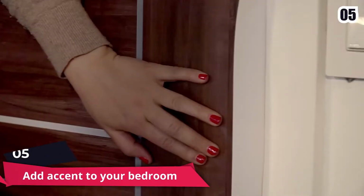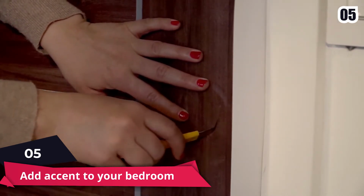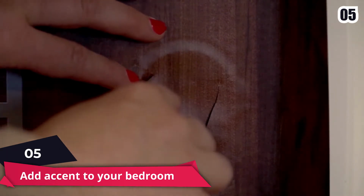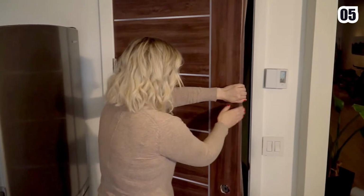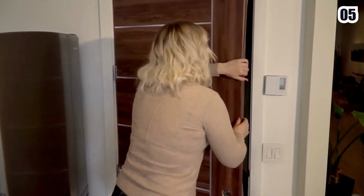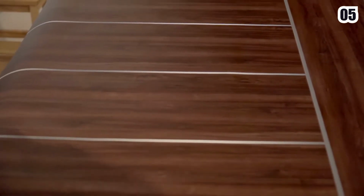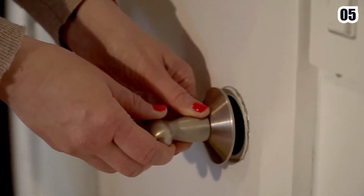Number 5, add accent to your bedroom door. Repainting or removing wallpaper is one of the easiest and most cost-effective ways to give your home a makeover. If you want to add more textures and patterns to your house, particularly your bedroom, you can use wallpaper instead of paint because there's now such a large selection of wallpapers available. Start by removing the door handle for easier and cleaner work.